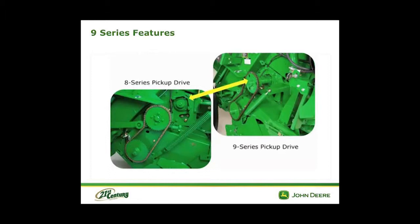On the 8 series, the pickup was started off of that startup roll. Now it's run off of that lower drive roll. So that startup roll has a lot of wear and tear on it already, so this just takes less stress off of that, and it'll make those parts last a lot longer.